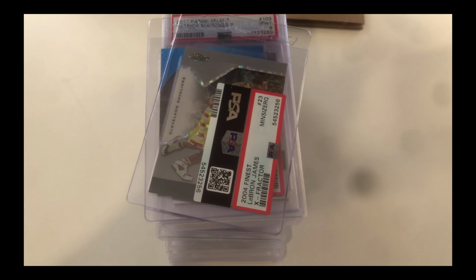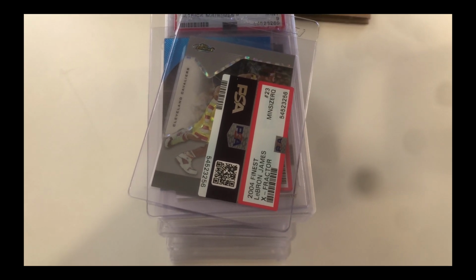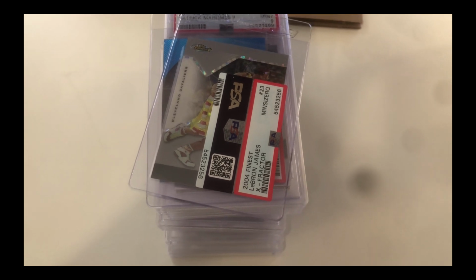But otherwise, guys, not really sure what we're going to do from a card buying perspective. It's either going to be high-end or bust maybe for the next couple of months.